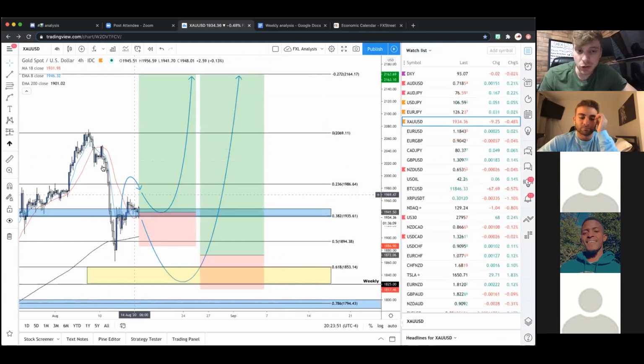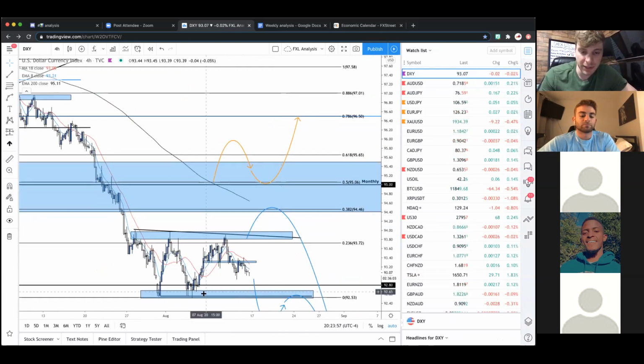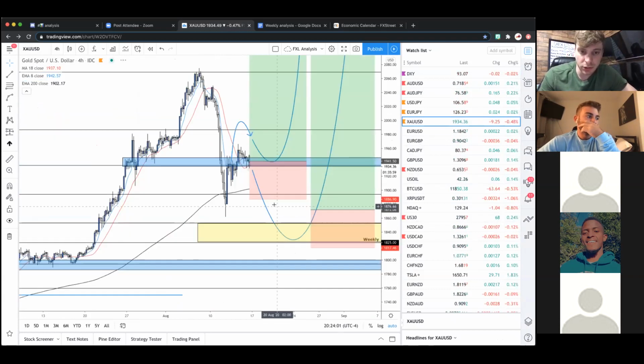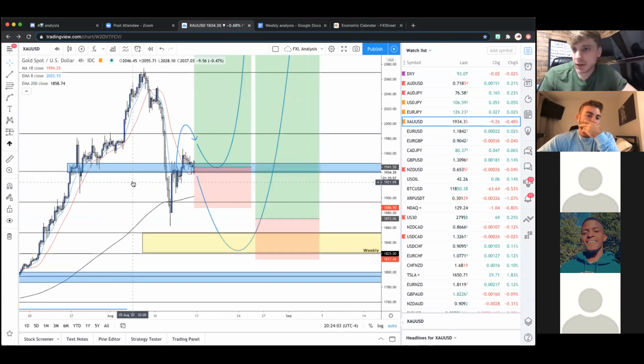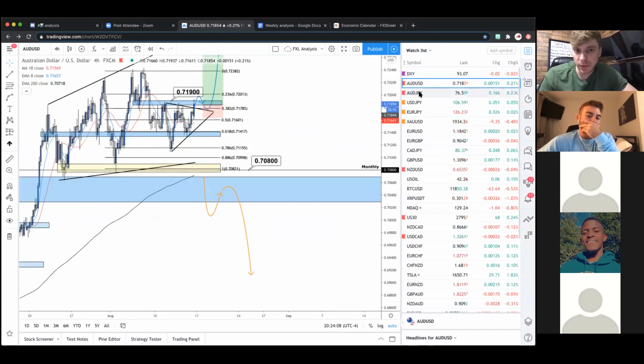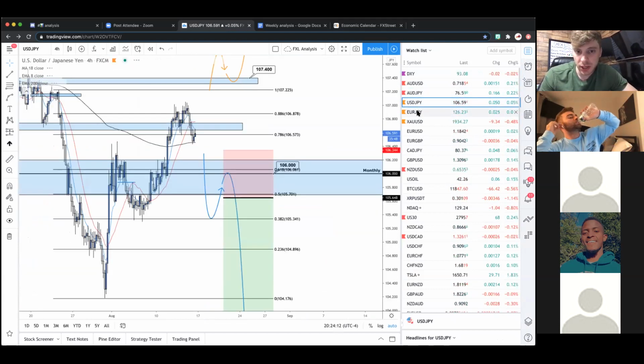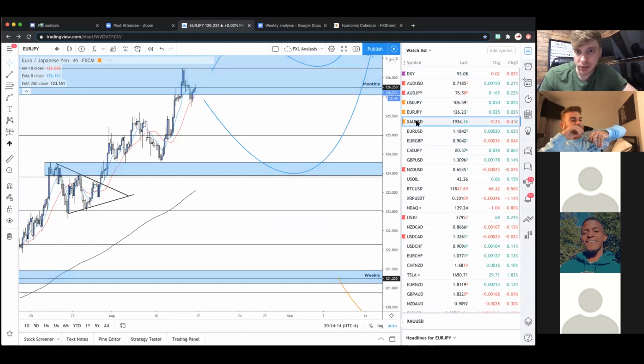Again, DXY is super correlated to gold. So if DXY breaks out of this range and starts really running, you'll see something happen with gold as well, and could accelerate one of these movements. Okay. So quick recap for you guys. I covered DXY, AUD USD, which is an interesting one, AJ, UJ, EJ, and gold.